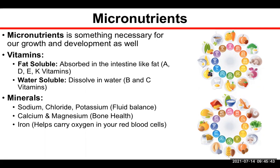The other minerals that you want to be aware of are calcium and magnesium, and these are very important when it comes to bone health. These are going to work in tandem with vitamin D to help facilitate the whole process of being able to absorb the calcium so it can be used within the actual structure of the bones.